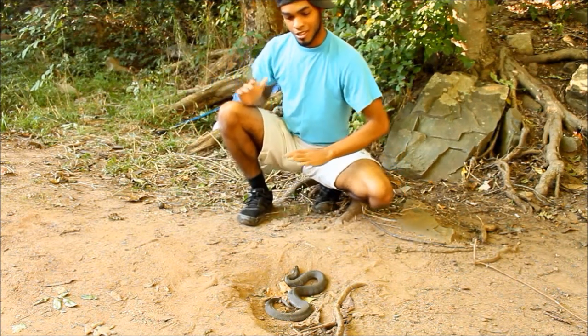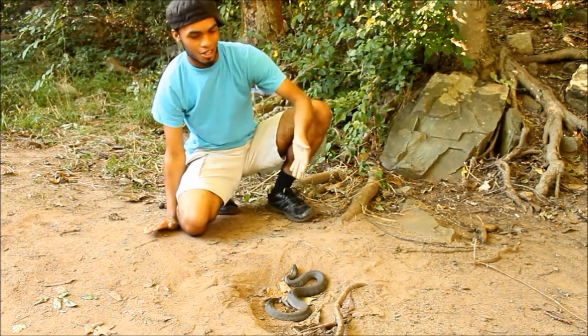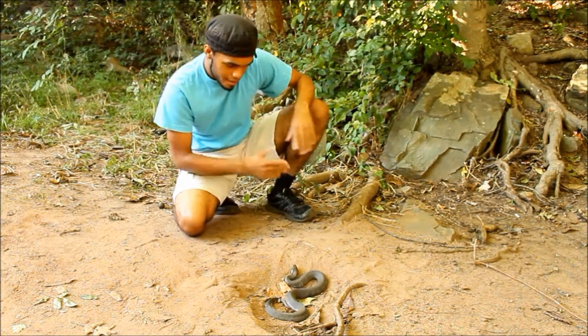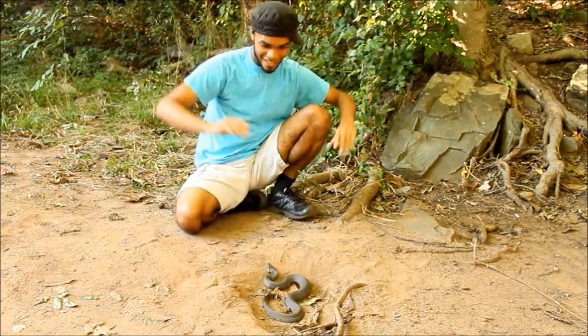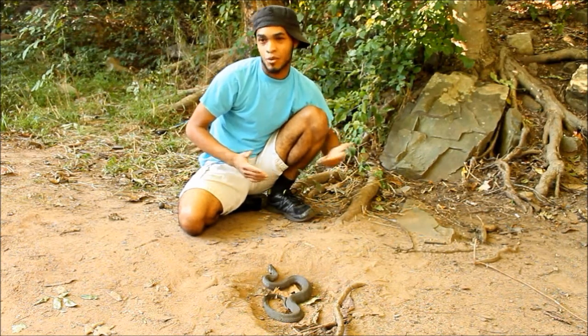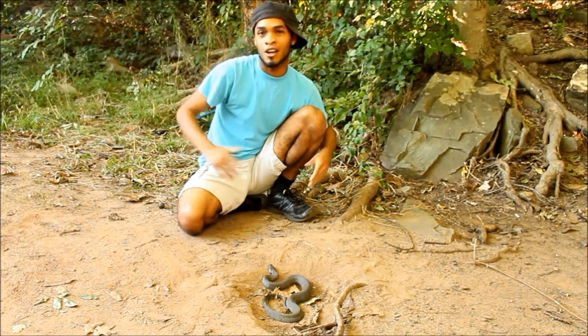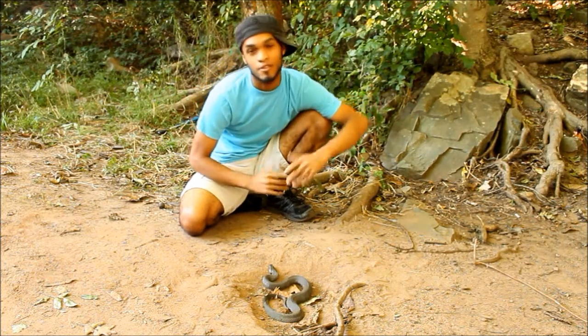This is a pretty big one, too. You can just kind of see how large she is. And she's not happy at all. Of course, water snakes, we're actually right near a river right now, or a stream, whatever you want to call it.